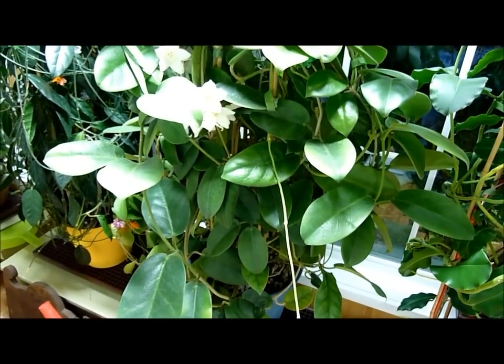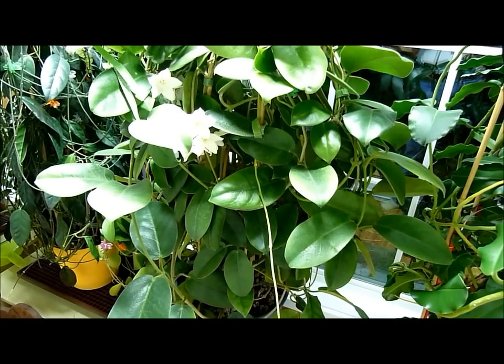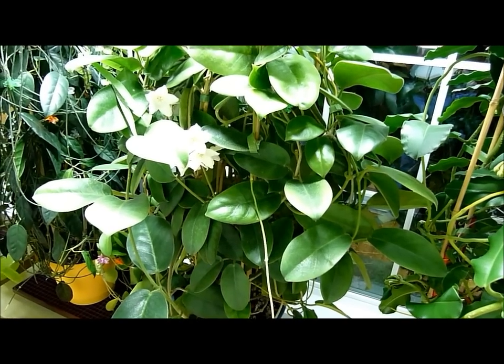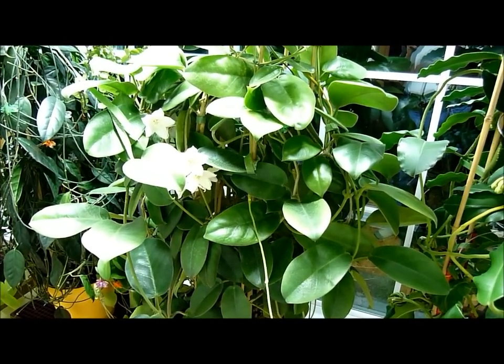Hello everyone, it's October 26th at about 7 p.m. and I'm taking a nighttime tour of my Hoya magnifica. It's a spectacular plant. The scent is absolutely divine. It's the most wonderful smell you'll ever smell.